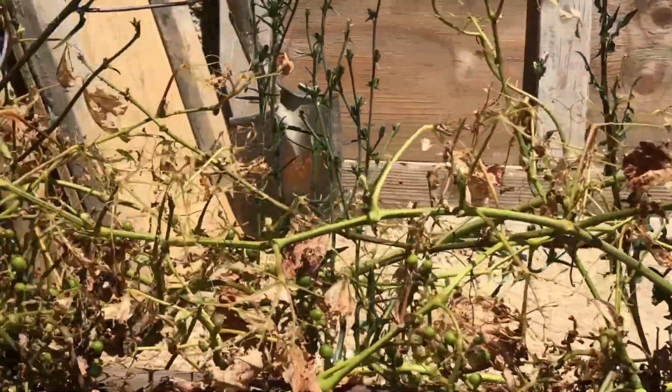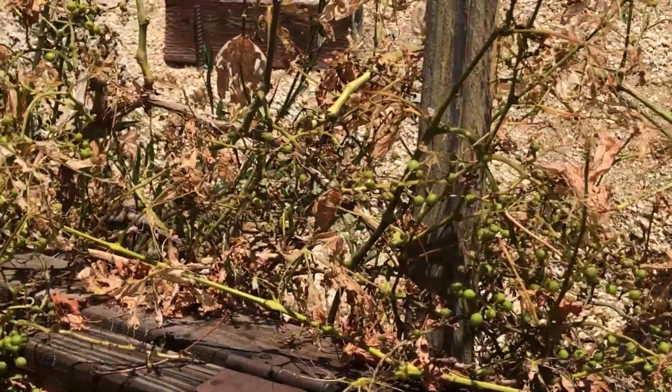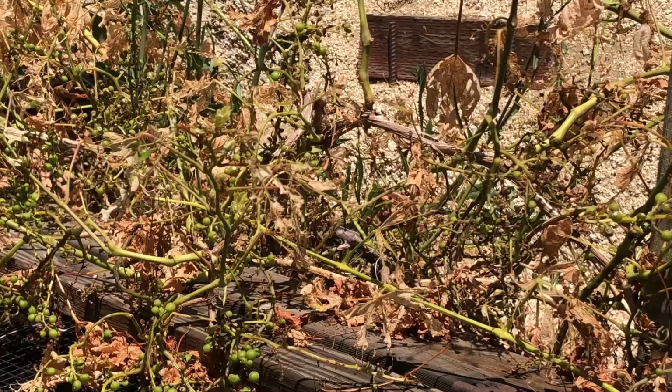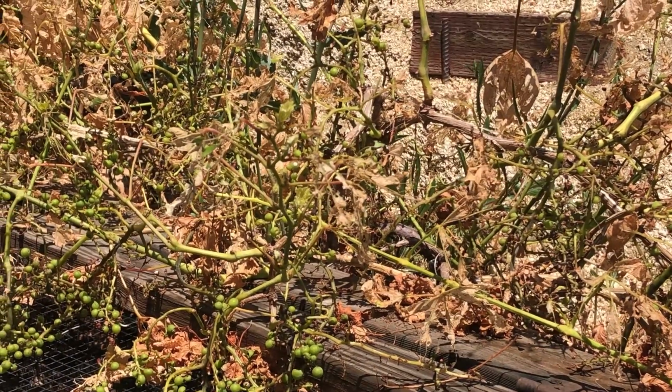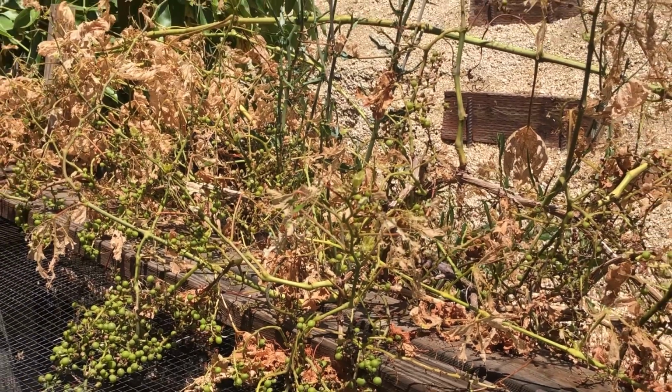You can see here this whole grapevine is just destroyed, but not permanently, because thankfully it's going to keep producing leaves. These caterpillars, since they've run out of leaves to eat, have started going after the grapes themselves.